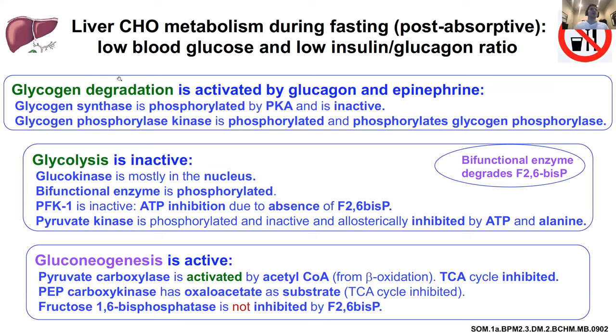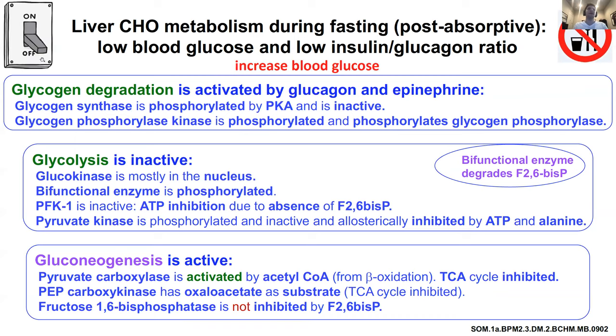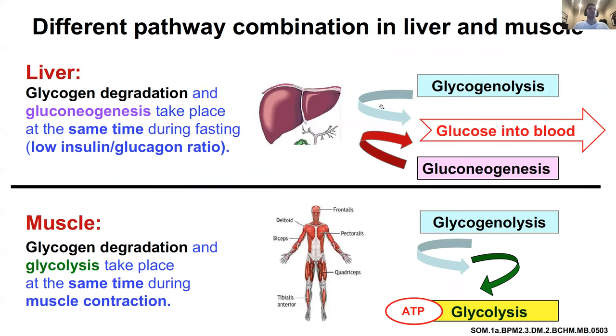Okay, so when we talk about glycogen, remember, glycogen is your storage form of glucose. So you're going to want to degrade glycogen to increase your blood glucose. We talk about glycogen and gluconeogenesis kind of simultaneously, but what actually happens is in the first 24 hours of fasting, you're going to use up all your glycogen stores, which makes sense. You're going to use your stores before you start making new glucose. So you use your glycogen stores, and then after about 24 hours, you start with gluconeogenesis and making new glucose. Again, the whole goal here is to increase blood glucose.